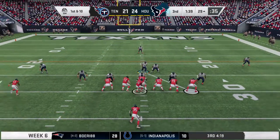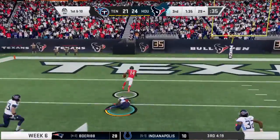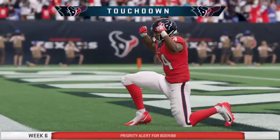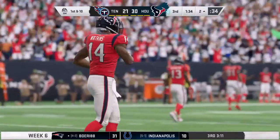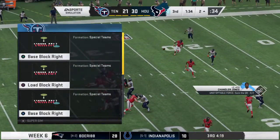Yes, they did. On 1st and 10, Goff. This is complete to Watkins on the slant. And he's in. Touchdown, Houston. Sammy Watkins, his 3rd touchdown now on the year. And the Texans push further out in front.